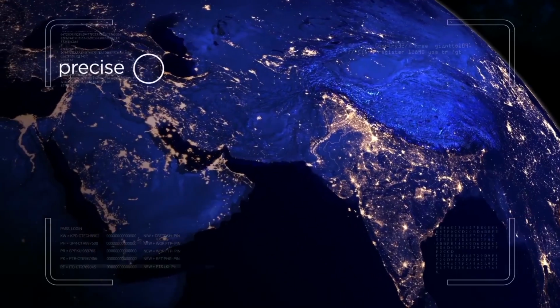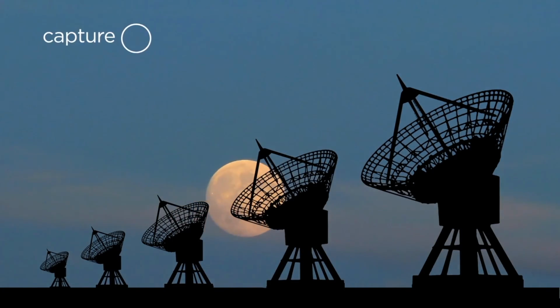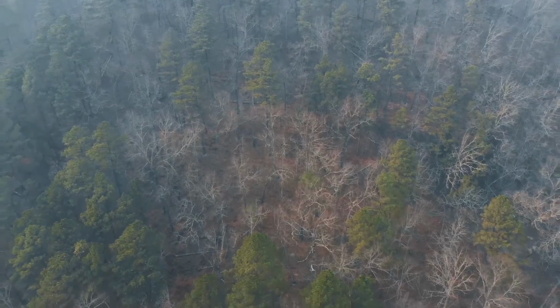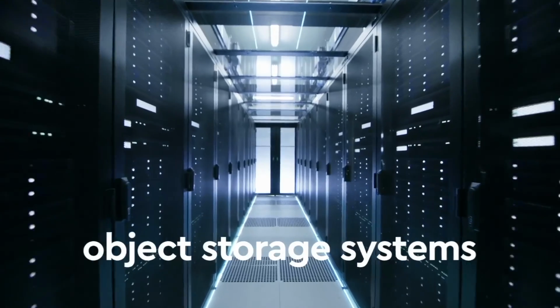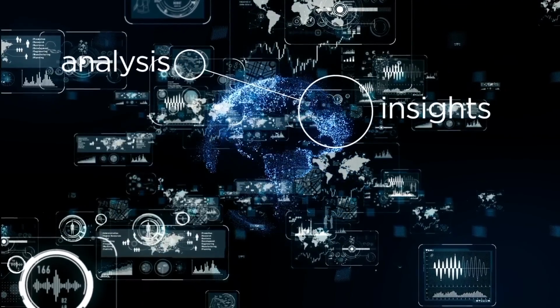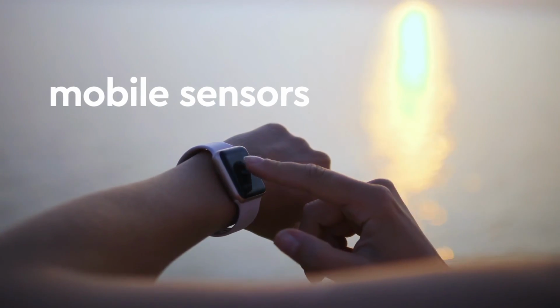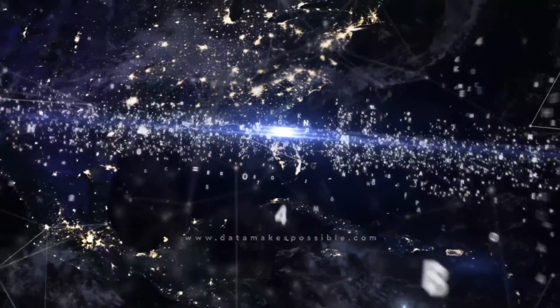thrive. We believe in the promise of data, the promise to create a world that's more precise, clear, predictive. That's why, at Western Digital, we help you discover the possibilities of data so that you can succeed in your mission. Western Digital delivers products to capture, preserve, access, and transform your mission-critical data in controlled and hostile environments. Our 3D NAND flash products enable real-time analysis and decisions for faster responses, and our object storage systems provide fast access to petabytes of imaging and big data content to help you analyze complex scenarios, gain critical insights, and predict outcomes with precision. Everywhere data lives, from advanced data centers to mobile sensors, to remote and edge environments, our industry-leading solutions help deliver the possibilities of data. Western Digital, creating environments for data to thrive.